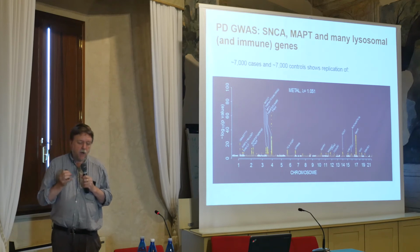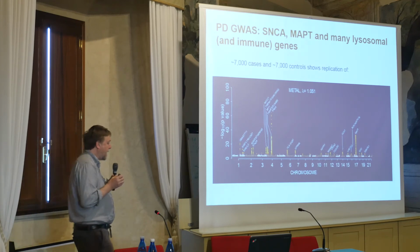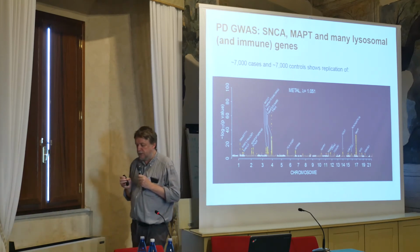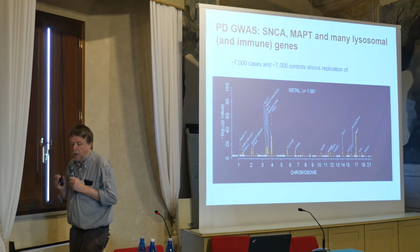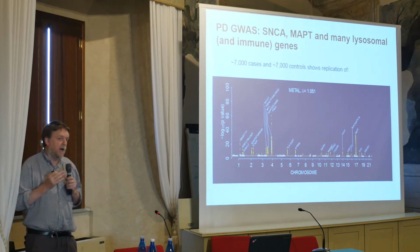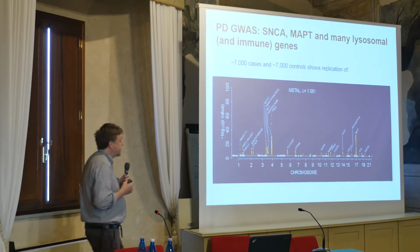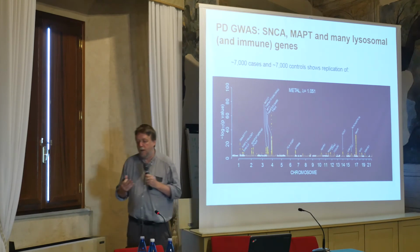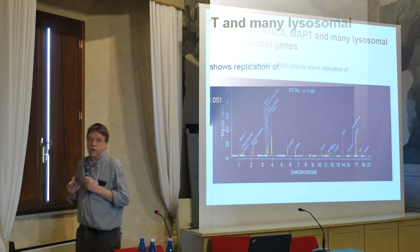So we're seeing commonalities. Now, the pathology of Parkinson's disease is Lewy bodies. And Lewy bodies are made up, in fact this was Maria Spillantini who showed this first, Lewy bodies are made up of a protein called alpha-synuclein.